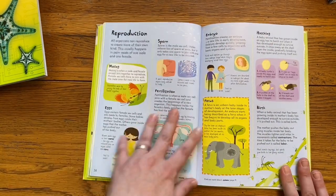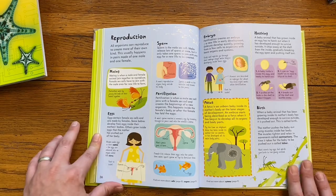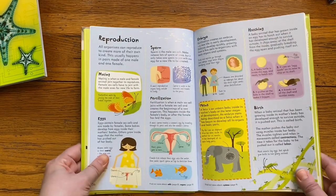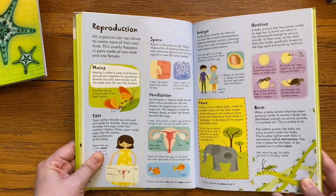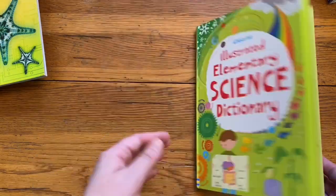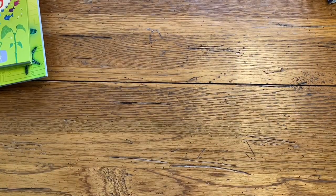Again, here's a page about reproduction, which we do touch on in this cycle, but depending on your comfort level with what your kids know, you may or may not want them to have this page yet. So I try to show those kinds of things because I want to know when I'm buying the books, I want to see those things as well.